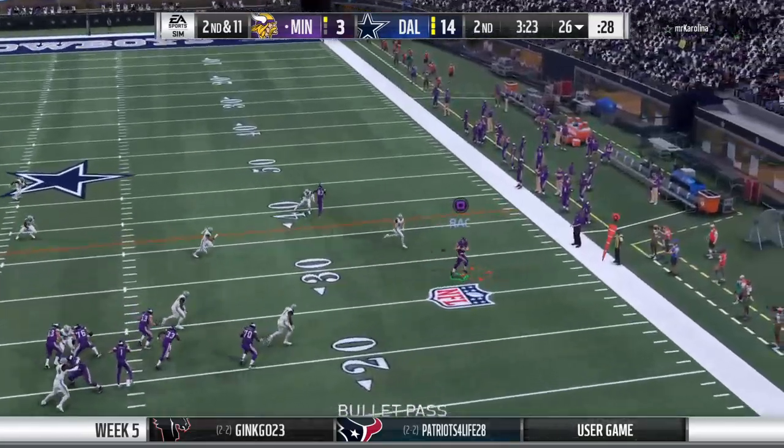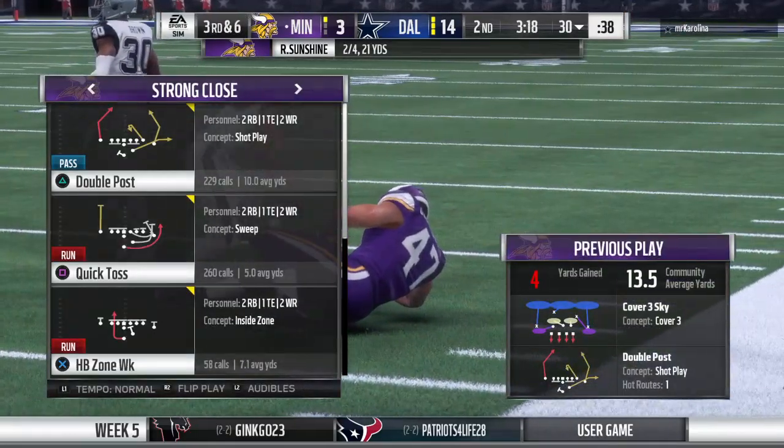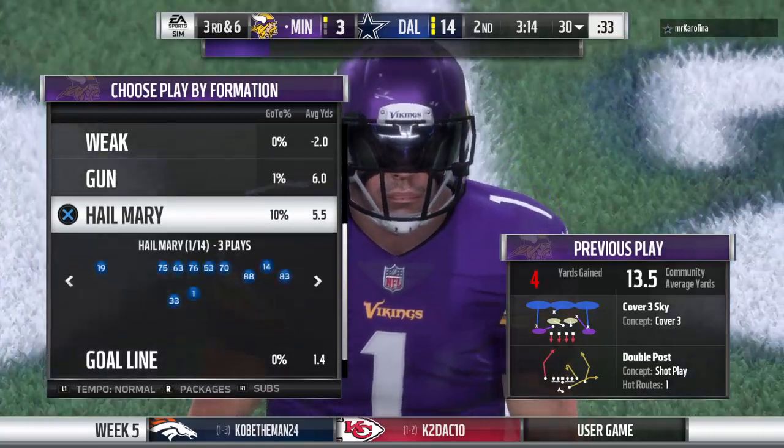They'll look to throw here. Quickly to Gronkowski. That's caught. And he'll be brought down right at the 30 here. It'll be a gain of 4. And all of a sudden here, it's 3rd down.